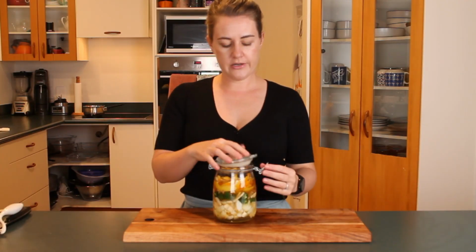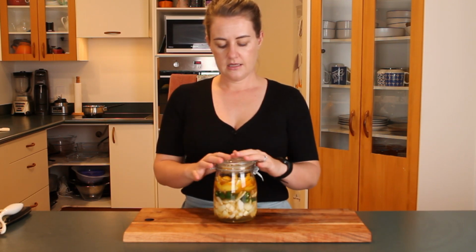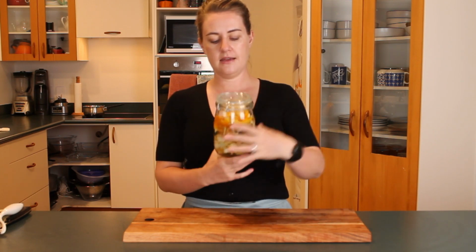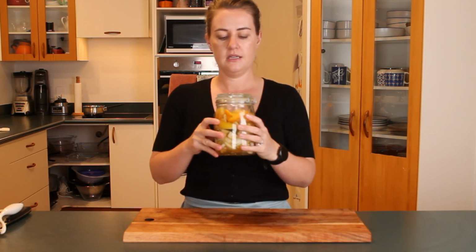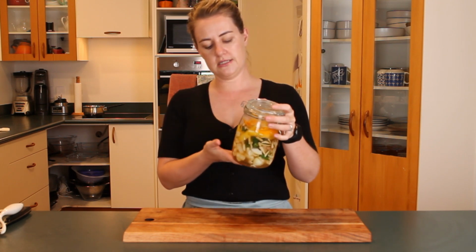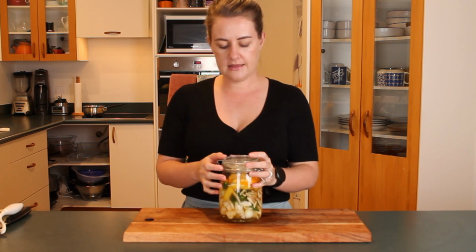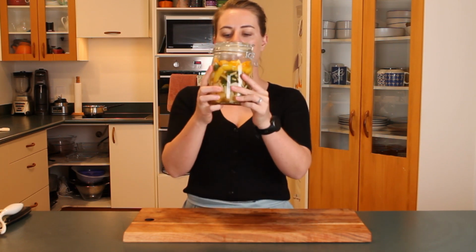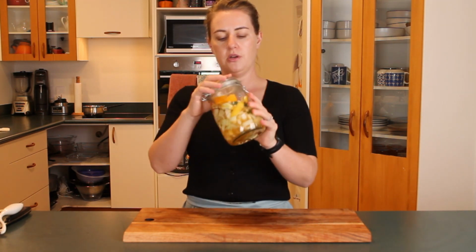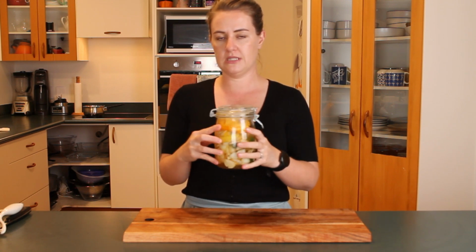So I'm going to pop the lid on now, and my job in the next 6 weeks is to turn this each day and mix it around to make sure that all of the ingredients are having all of their nutrients extracted out of it into the vinegar. If I see that things are expanding and I need to top it up with vinegar, I will, but it's likely that they're floating on the bottom, so it's just a matter of mixing and making sure everything's coated so it doesn't go off.